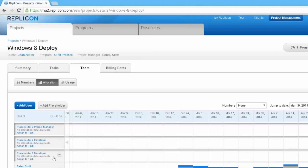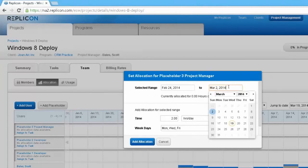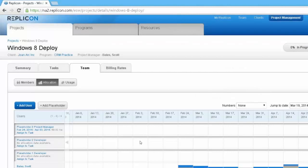Now I need a way to communicate to the resource manager how much project manager and developer time I need from these individuals. So the PM on this project, I only need for 2 hours a day, and I only need that resource to check in on Mondays, let's say Mondays, Wednesdays, and Fridays. And that's going to play out till the end of April as well. And I'm going to add the allocation. So now the allocation exists for that placeholder.